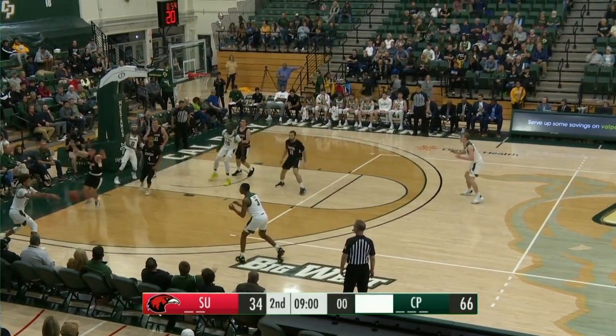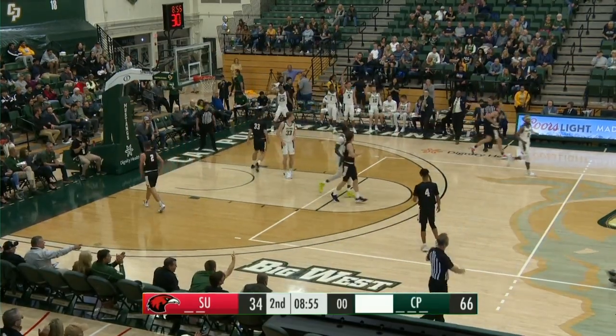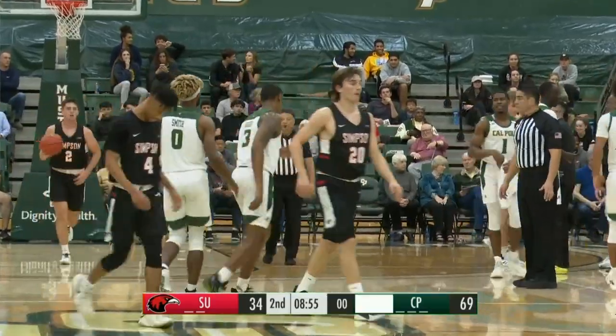One-on-one with White. He comes down the end line, bounces to the corner. Ballard, a touch pass to Rogers. Three! It's good. You said it. One of the most beautiful strokes from a true freshman that you've seen in a Cal Poly uniform.